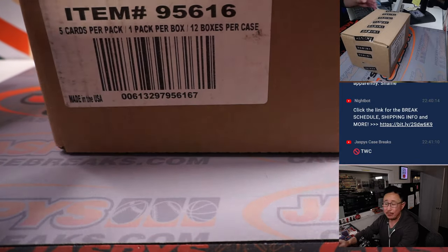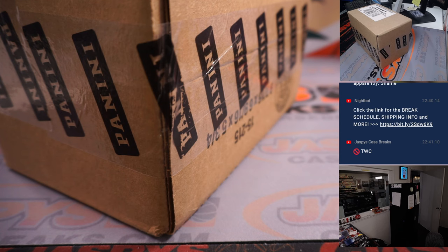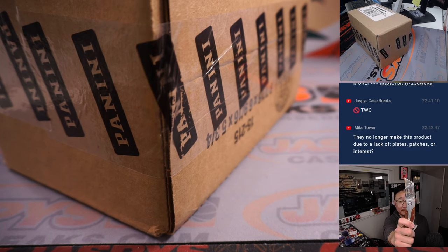There's the fresh case of 2020 Panini Plates and Patches. Let's see where my knife is. Where did I leave that? Knife? Oh, how am I supposed to rip open this case? I'm not like the Hulk. Found it. I left it in the inventory area.